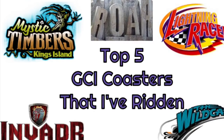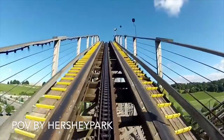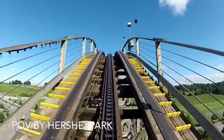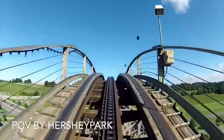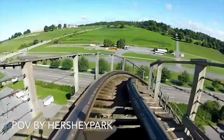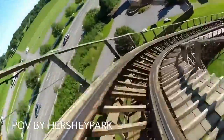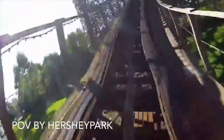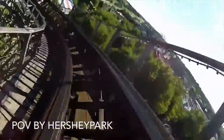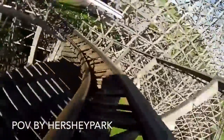At number 5, we have Wildcat at Hershey Park in Hershey, Pennsylvania. Now, this is the ride I said I don't necessarily hate it, but it's super rough, and the layout's kind of boring, quite honestly. First of all, the roughness is just insane. It's almost as if GCI made it to be so rough. Now, this was GCI's first coaster, so you can't exactly blame them for not being amazing, because not everyone's first attempt on something is going to be great. But it's still a good start for GCI.